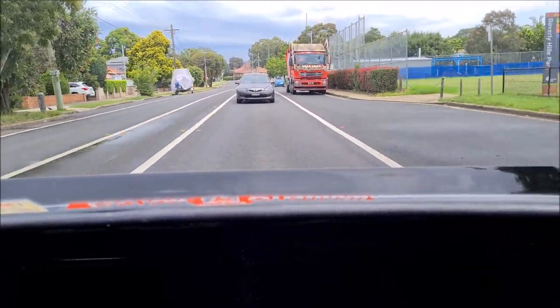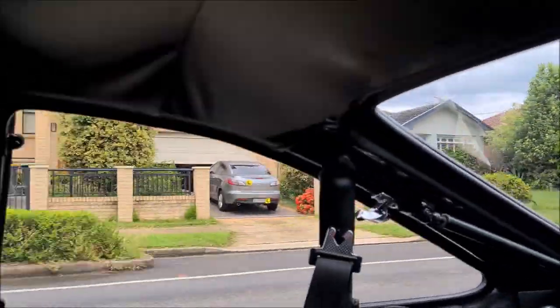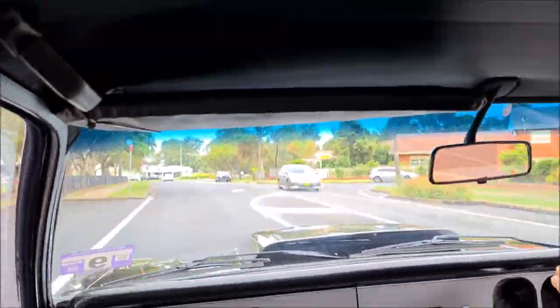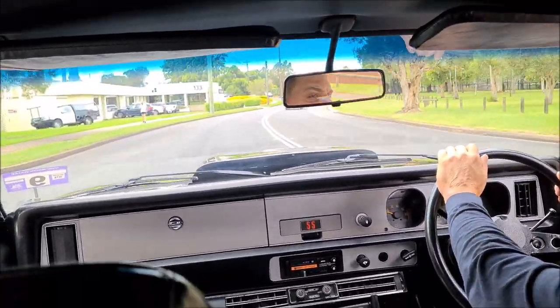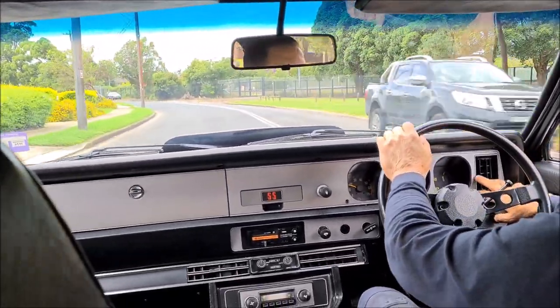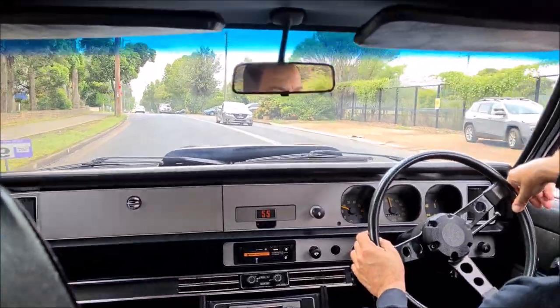That was the view that Peter Brock had of anybody else. It's long in the distance out of these cars. Just such a magnificent racing machine these were. Nimble and just that killer combination of Peter Brock and 5-litre 4-speed.